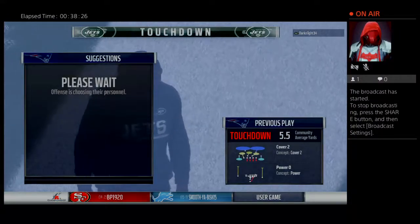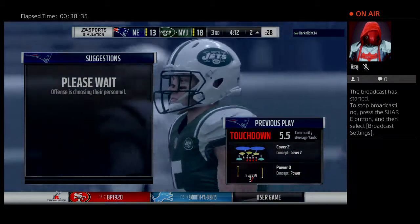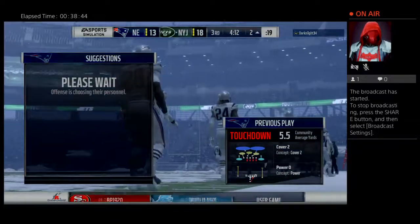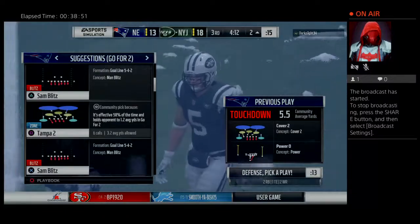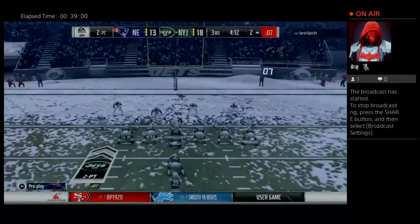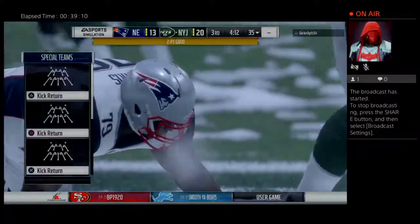Touchdown, New York. A great play there. Saving his best for the playoffs with his 3rd touchdown of the game. And the Jets are able to strike for 6. So they're going to go for 2. They're going to give it to Woodhead. And he will find the end zone here, and the lead moves up to 7.